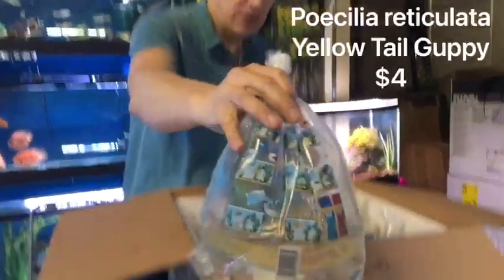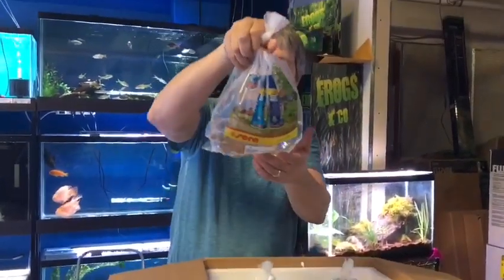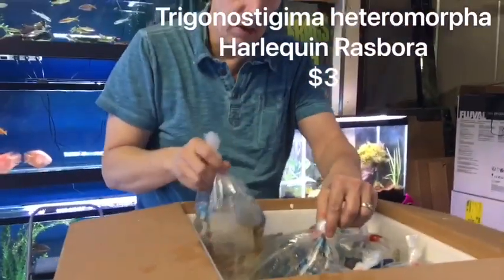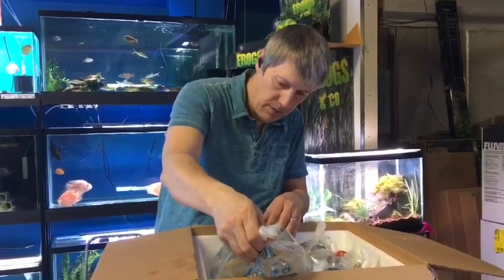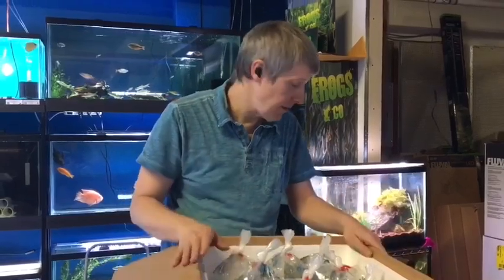Yellow-tailed guppies. Guppy restock. Our feeder order's got a couple of guppy types too, so hopefully I'll have something sure before it gets there. And here is some more Rasbora, nano fish. These are the harlequins. Regular, like we got pork chops or narrow edges last week. This week was just the regular harlequins. And that is it for this order.